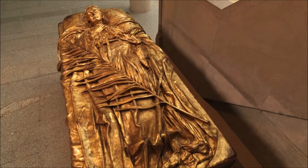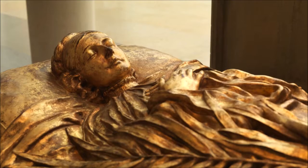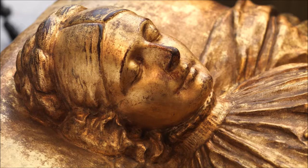The body of this woman kind of disappears under those fronds, under the fabric, and perhaps your attention then focuses on her face. Her face was remarked on, even at the time, as having a half smile. And I think that that's symbolic. It guides the viewer. It gives the viewer some measure of hope.